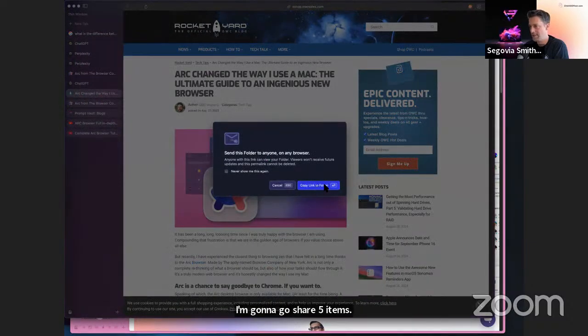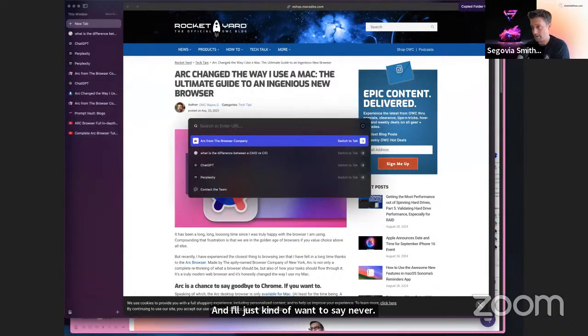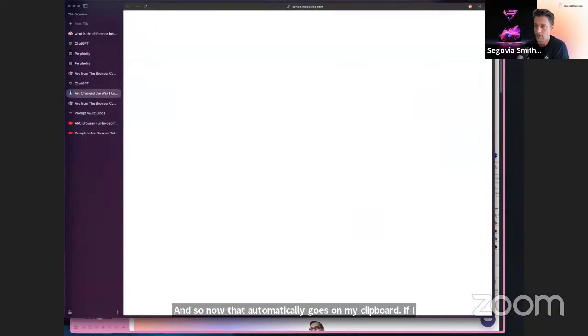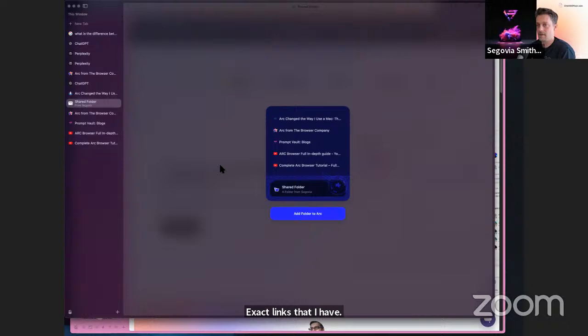Now it says copy link to folder. And so now that automatically goes on my clipboard. If I was to open up a new tab and paste in that Arc folder, this is the folder that it's created. And I will go ahead for the sake of training here, and I'll pop that in the chat. And whether you are on Chrome or you are not on Chrome, you'll be able to pull this up and access the same exact links that I have. So that's a nice way to end a conversation, right?